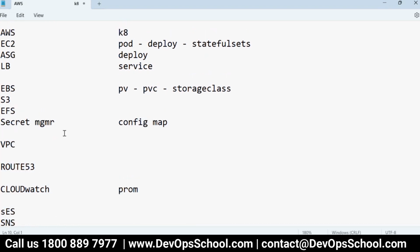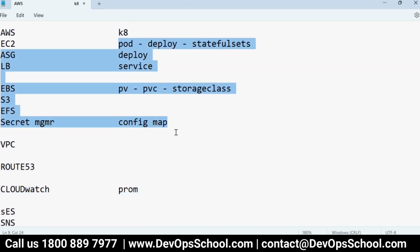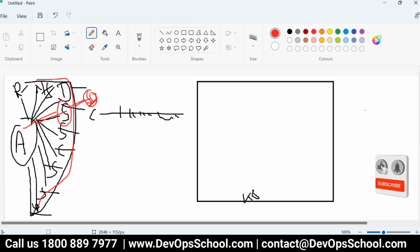So what you are doing now, earlier what you were doing on AWS, everything in order to run applications. Now in Kubernetes, you deploy all these YAML files. In order to run one application, you have YAML files and you deploy. Make sense, all of you?